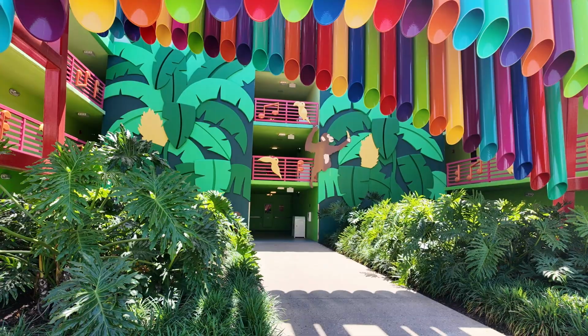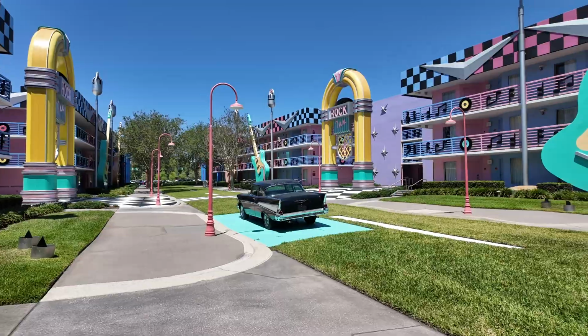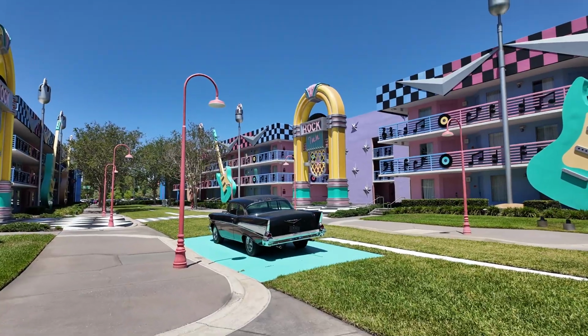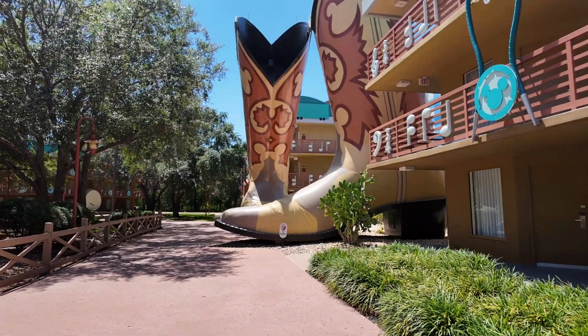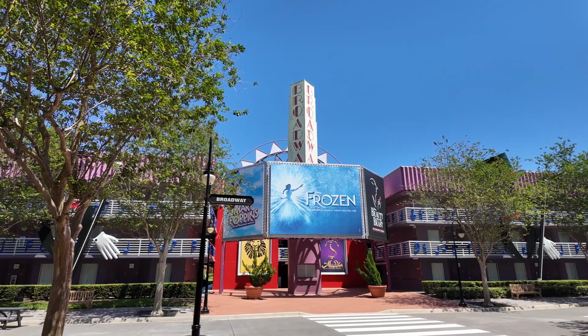Okay, so just to tell you guys a little bit more about Disney's All-Star Music Resort, it did open on November 22nd, 1994. Construction actually began in 1992. The Calypso building opened on November 22nd, 1994. However, Jazz followed on December 18th, Rockin' on January 20th, 1995, Country Fair on February 12th, 1995, and Broadway on February 17th, 1995, so they didn't all open at the same time. So I found that kind of interesting about this resort.